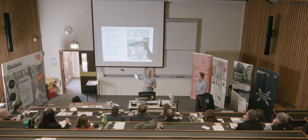Red-billed gulls. Who goes to the beach and sees red-billed gulls on the beach at Christmas time? They look like they're everywhere, don't they? Because they like hanging out on the beach. The same number of red-billed gulls in New Zealand as there are kiwis. They are a really severely endangered species. So all these things are going on.